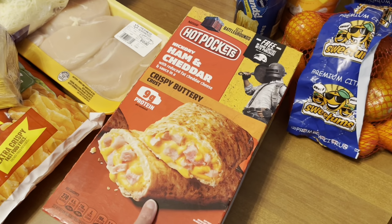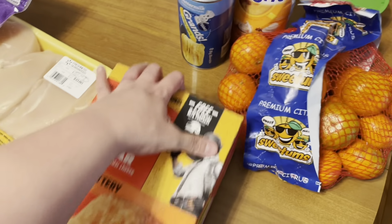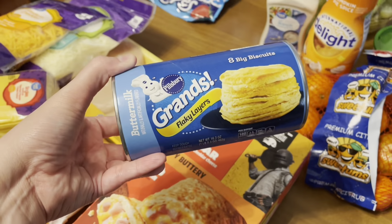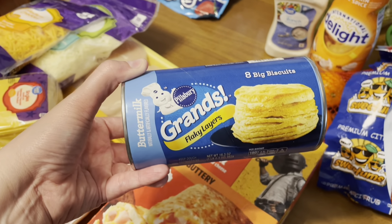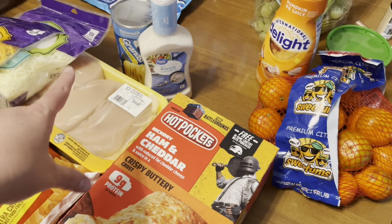Ronnie wanted some Hot Pockets. Our favorite are the ham and cheese, so I bought those. They did not have any generic, so I just went ahead and got the Grands biscuits. A thing of ranch, although I still have a little bit in the refrigerator. I just went ahead and bought that one. These were on sale today for $3 and some change. That's probably the cheapest I've seen them this year.